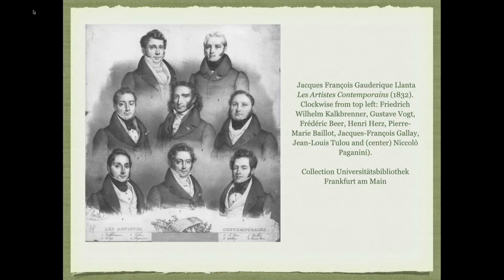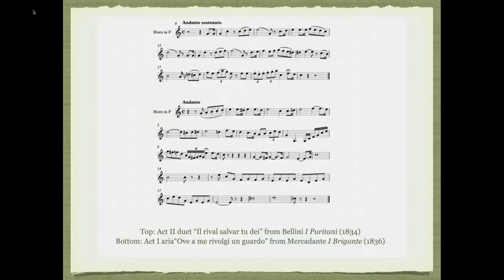Gallay's performances were celebrated. He was regularly heard performing as a soloist in concerts, including other leading lights of the Italian music scene in Paris, such as the singers Pasta, Malibran, Viardot, Rubini, and Tamburini. When Rubini and Tamburini premiered Bellini's I Puritani in 1834 and Mercadante's I Briganti in 1836, it was Gallay who performed the respective horn obbligatos. Gallay was frequently compared favorably to these particular singers, and on more than one occasion, singers were compared to him. The tenor Elio was given the ultimate compliment in singing, being appraised as akin to the sound of Gallay's horn.